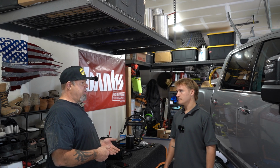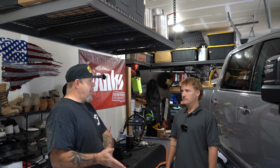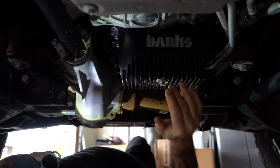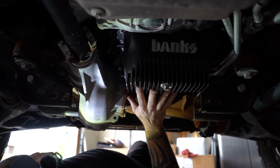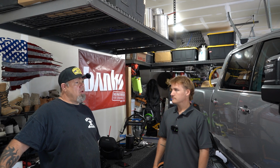Samples come back at 35,000 miles, and there's still 60-70% of the additive package left. With the Banks oil pan, how much is it adding of oil? About a quart. So between the bypass and the Banks oil pan, it's about 2 quarts more. So there has been a lot of discussion about, is more oil better?